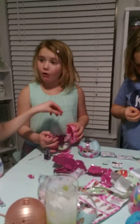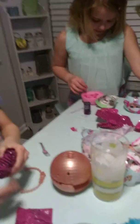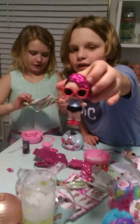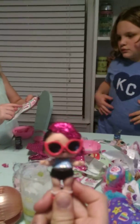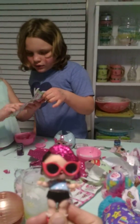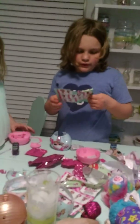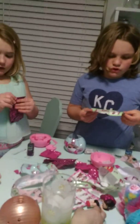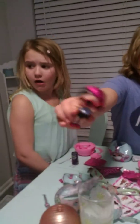Oh, there's the doll. And here's our accessory. And here's our doll. Here is Rocker. I dressed her. This is what she looks like with her clothes on. I'm hoping for Rocker. Or little Lux. Or a little sporty girl. Or Lux. Can we open one? Hello, my name is Rocker. La, la, la, la.